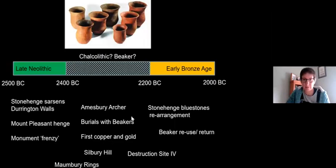So I'll just flip back to that timeline again. What we've got is a population of people who are arriving and living, at least in the Stonehenge area, separately to the people who were already there. And then what Joe and Tom have shown is that from about this date onwards, there's much more intermixing. So from about 2200 BC, Neolithic people and people incoming from the continent begin to intermarry and intermix much more. And that's when we get this return. That's when we get people coming back to monuments and using their beaker pottery, because these are the monuments that their fairly immediate ancestors have built. So that's why you get this kind of return to monuments like the West Kennet Long Barrow and like Durrington Walls and Stonehenge, for example.